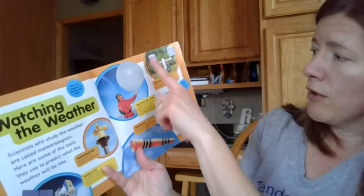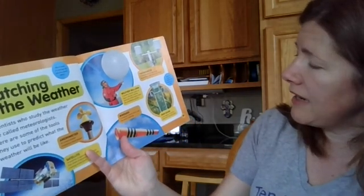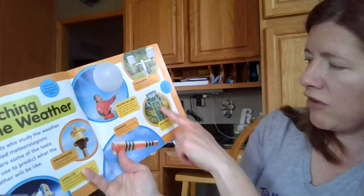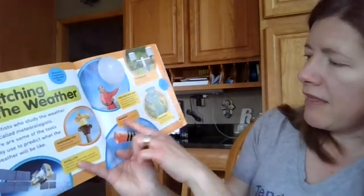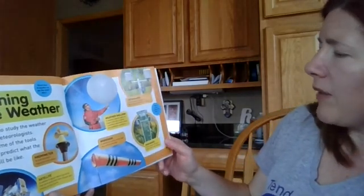This is a big thermometer, and it measures the air temperature, how warm or cold it is. This is a rain gauge. A rain gauge can measure how much rain has fallen. It catches the rain and shows how much rain we have. This is a windsock, and it can show you which way the wind is blowing.